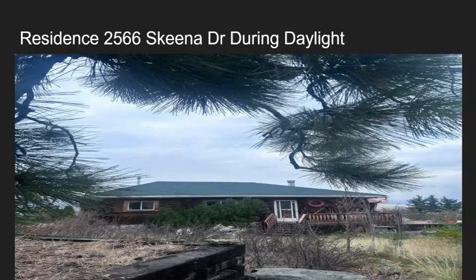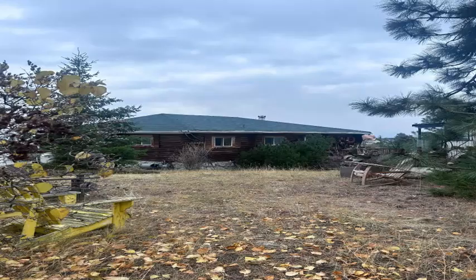He does have this deck going for him, this little stairway going up, but it is wood, so it's not the greatest. I wouldn't say this would necessarily deter me from entering. You can also go under the deck and you're hidden from view. Let's move on to the next one here.